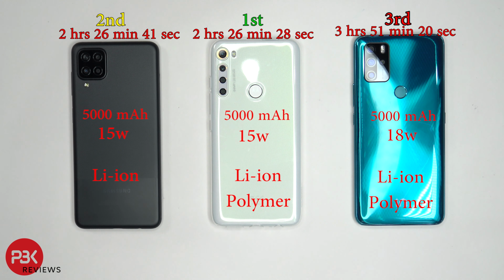So even though the Galaxy A12 was way behind the Motorola One Fusion Plus, towards the end it caught up, and it seemed that the Galaxy A12 was at a more steady pace, whereas the Motorola One Fusion was charging rapidly in the beginning and seemed to slow down towards the end.